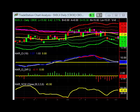Last chart we're going to look at today, we have the VIX. We were up today 2.71%, and we have an outside day reversal here. We have the VIX closing as an outside bar above yesterday's range, and we were below yesterday's range here. Important here, we talked about wanting to be below 15. The low was 15.01, pretty close to our target, but we weren't able to hold there.